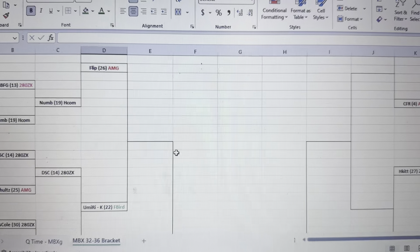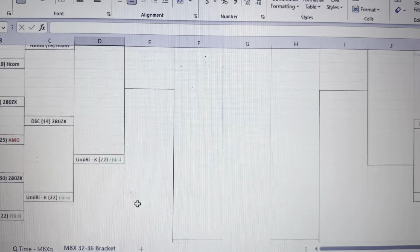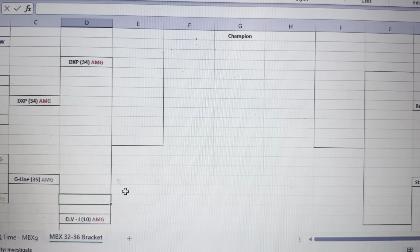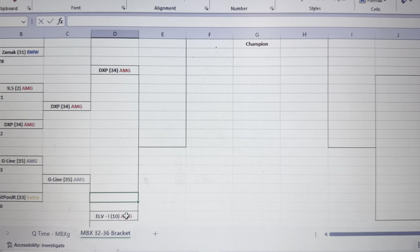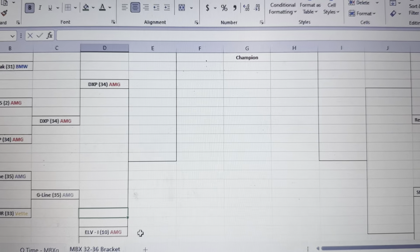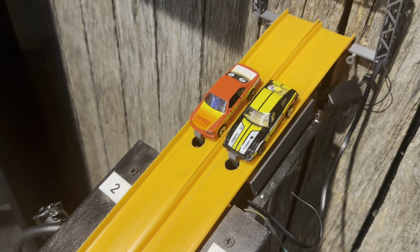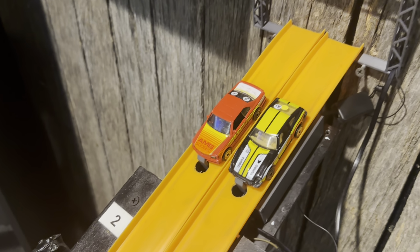Okay, these are the first 4 cars in the final 8. We'll have Flip versus Umi Kai. And then we have DXP Dale versus Elevation Isaiah. All right, back over to the right side of the bracket. Lane 1 is Umi Racing Jason versus lane 2 Chase Family Racing.